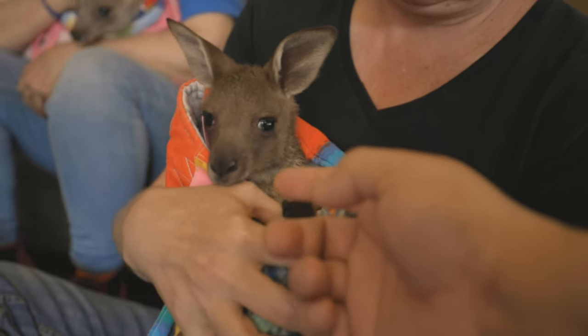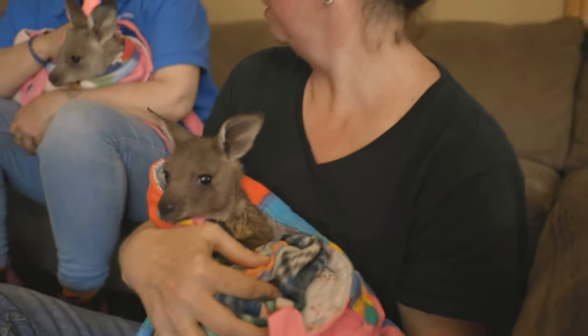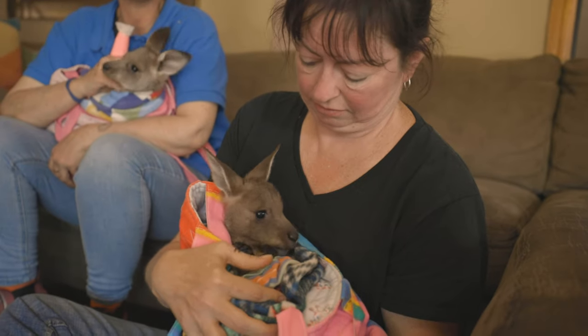Two kangaroo joeys were being taken care of while we were at the sanctuary, so we finished our visit with a little snuggle.